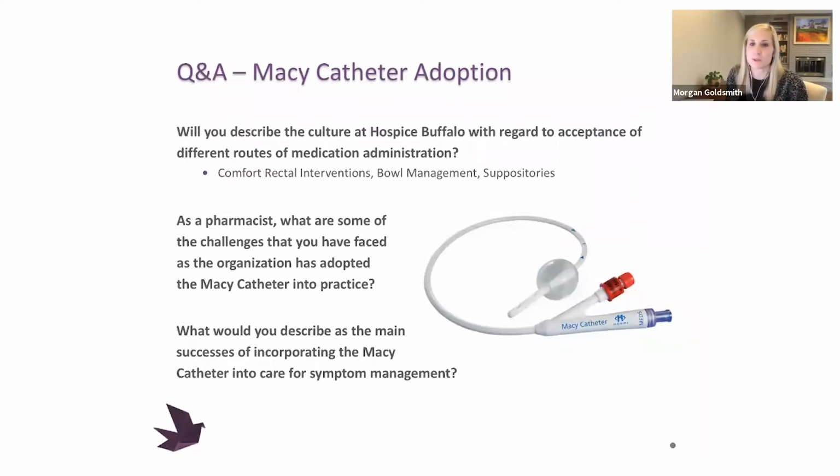And I think, even as you think about adopting a new technology, this is an intervention that facilitates medication administration. So how do you go about supporting your team and developing different tools to make sure that they have the information that they need? And we'll talk about some of those tools definitely in a moment. But what would you describe as some of the main successes of incorporating the Macy Catheter care into symptom management?